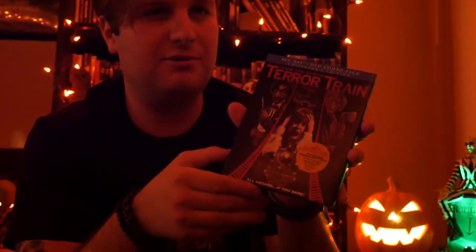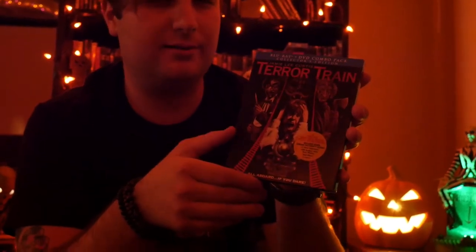This is another recent release that I got along with The Funhouse. Terror Train, one of Jamie Lee Curtis's first films after she did Halloween and The Fog. And I believe she even did Prom Night before this, if I'm not mistaken. It was either Prom Night and then Terror Train, or Terror Train and then Prom Night. But anyway, I know in her early career she did four horror movies, and this was one of them. This is pretty much Halloween taking place on a train. It's a lot of fun. It's a fun little slasher, kind of a mystery. It's a good one. Out of print now as well.